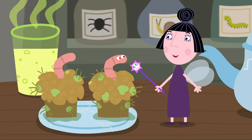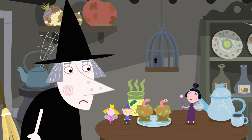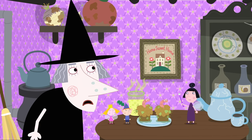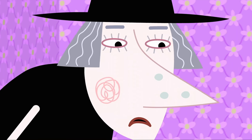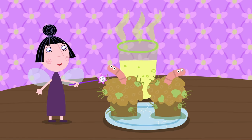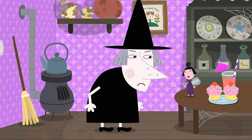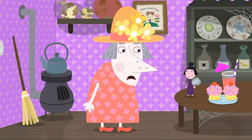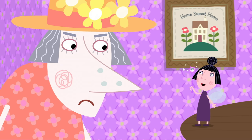She probably can't even do a simple transformation spell. Yes, I can. Then why don't you change this horrible wallpaper? Or make these seats more comfortable. Stop it, Nanny! You could make tasty cakes. I'm warning you. Or get some new clothes. If you change one more thing... A bit of makeup.